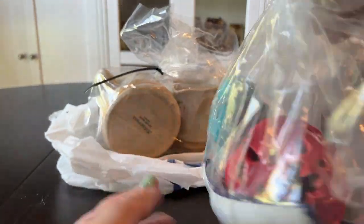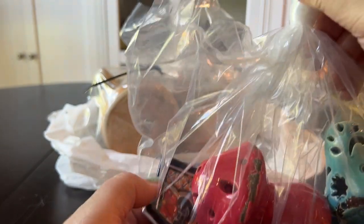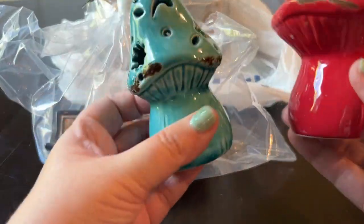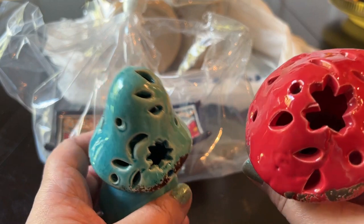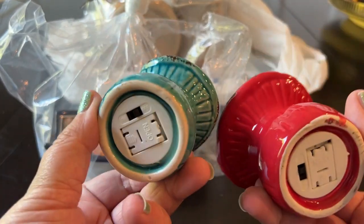So, oh boy, how are we gonna start here? All right, let me get this big old bin. Okay, so let's see what we got here. In this first bag, it was $4.99, and I think I picked it up because of the dish on the bottom. In this bag, there were two light up mushrooms, which I'm pretty sure are Dollar Tree. I'll do some Googling, but I thought that those would be cute for like a little Whatnot giveaway.